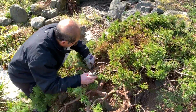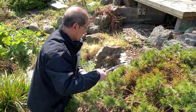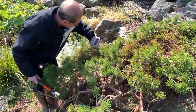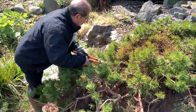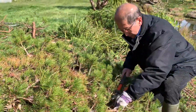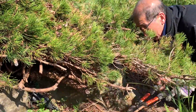Let's see what's going on here. I think this trunk probably doesn't need to be there. Branches that are very straight and don't have much character or interest, I'm going to take off. A lot of dead branches because they don't get light, poor branches. So they just die from lack of light.